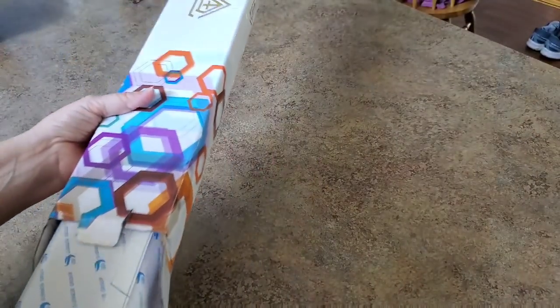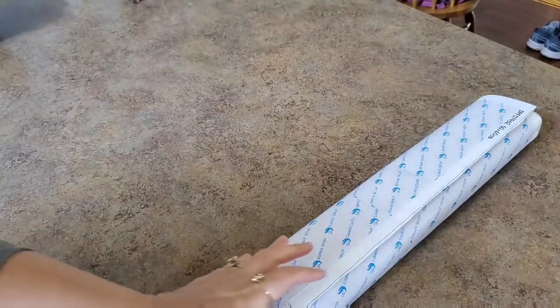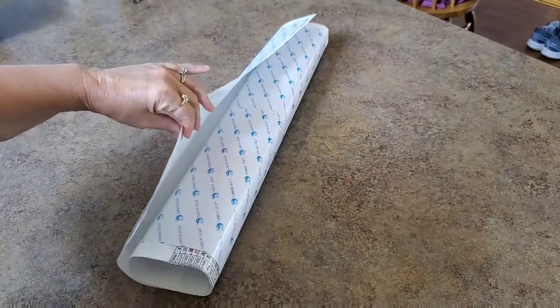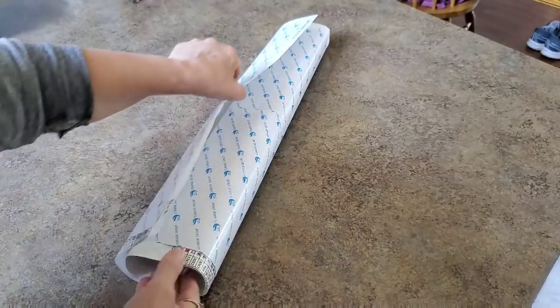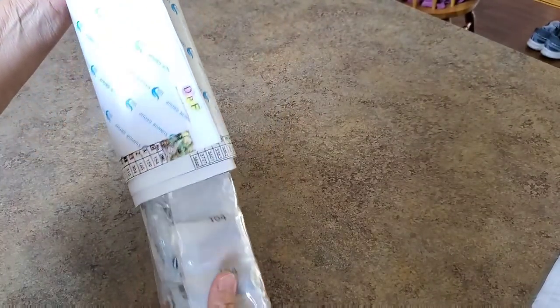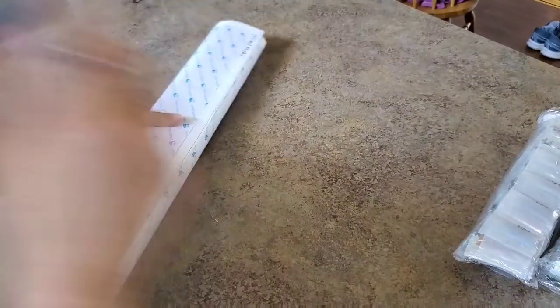I ordered this on May 9th. We can tell that it is double-sided adhesive. So we have some drills inside here. Take those out. Oh, there's more drills. Whoa, two little packages of drills there. It cost $24.03.